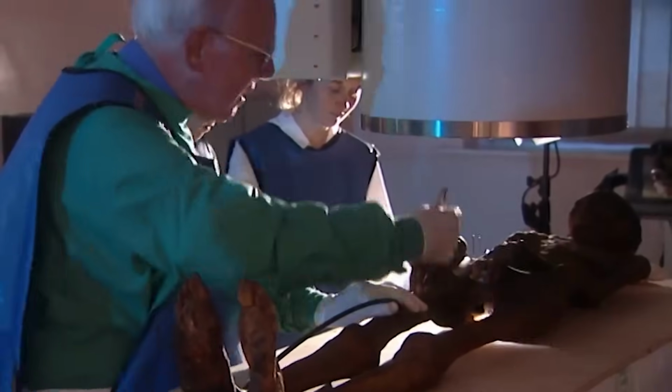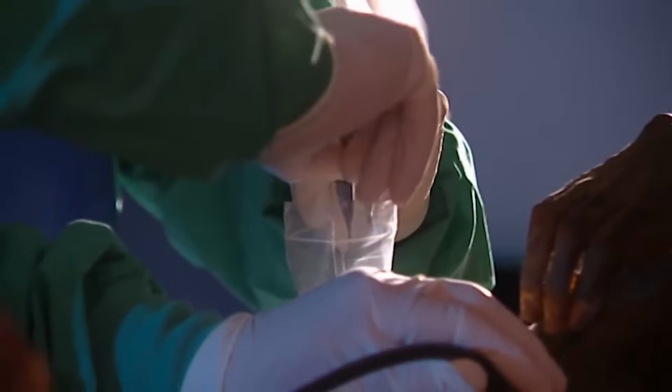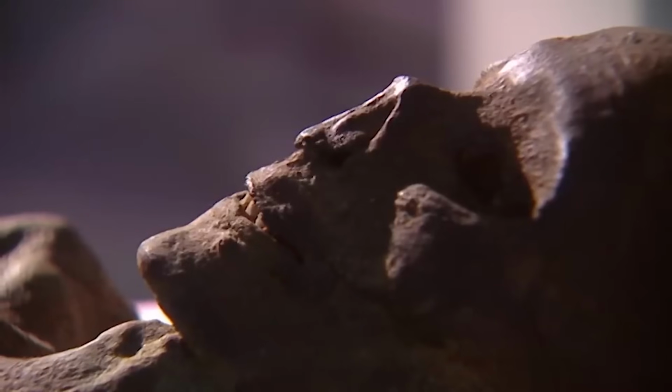I'll take some hair and then I'll take a biopsy. Just pubic hair. It was Asru's role as a temple chantress, which meant she had to be shaved. Removing hair, wearing wigs instead, was thought necessary for ritual purity.